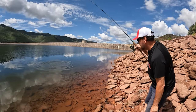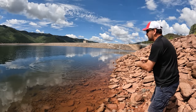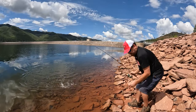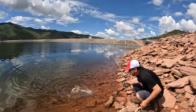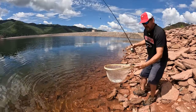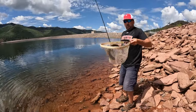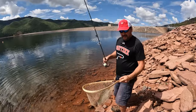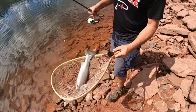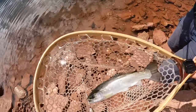Man. Just threw this in. It didn't even get to the bottom. I think it hit it on the way down. I was waiting for my line to get set and nailed it. Nice looking fish. Oh yeah. And look at that, right on the side. Woo! We were talking about how there's better quality fish in this lake, and I guess we're gonna have to believe them at this point. I mean, look at this.